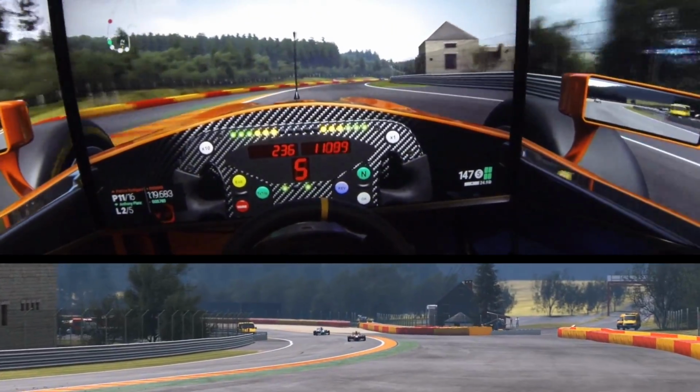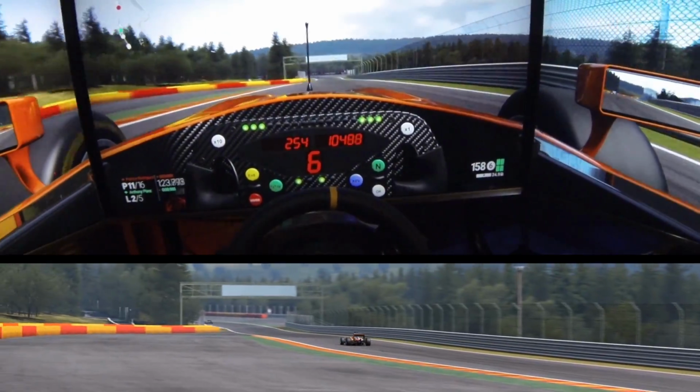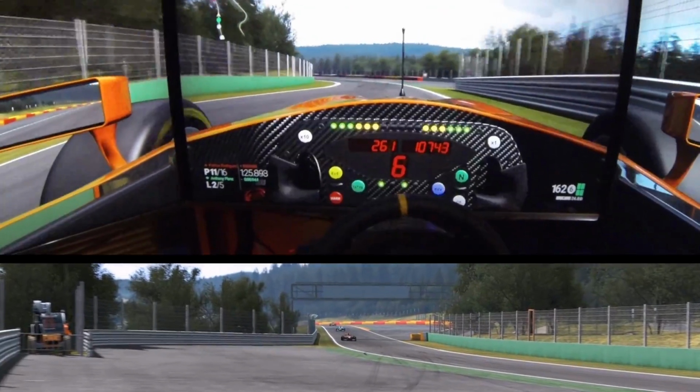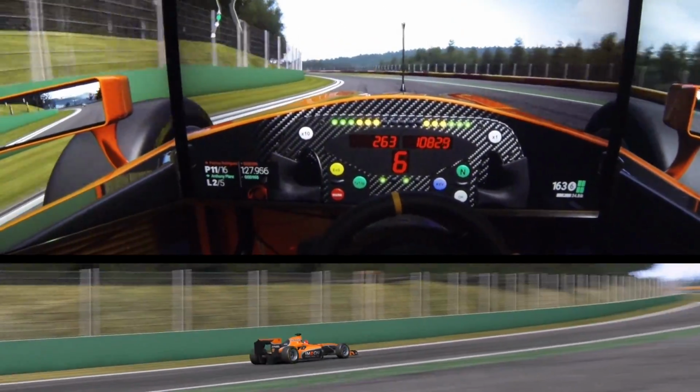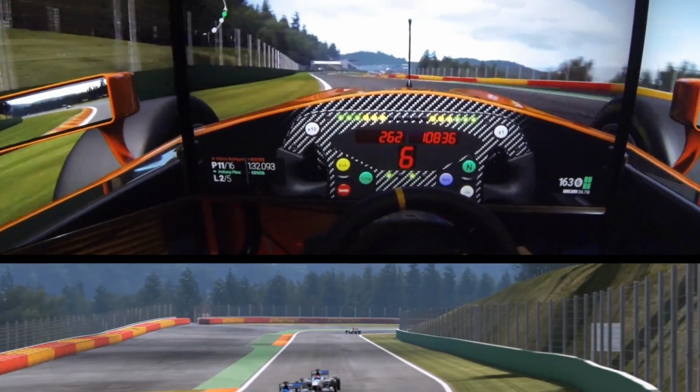Flat through this section. Antonio Liuzzi with Eddie Irvine had a big crash there many years ago, straight into that wall there, flat out. Goodness me, it's awful. Straight buried by the tyres.